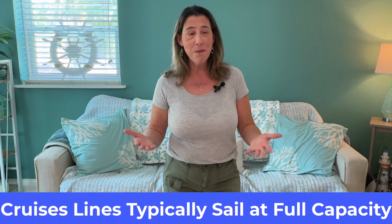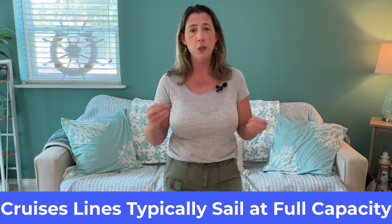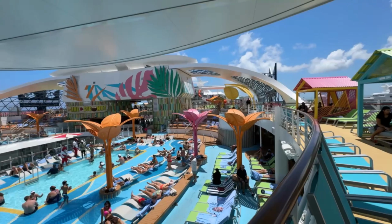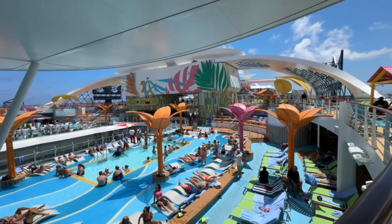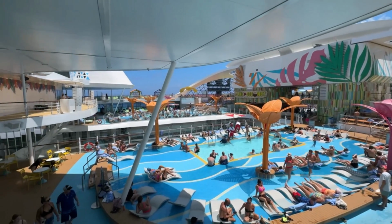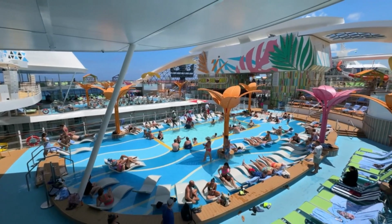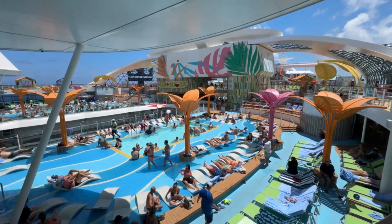Now, hold on. If you are going in the peak season, like summertime, it's probably not going to happen. These cruise lines tend to cruise at full capacity. I was just on Utopia of the Seas, and let me tell you, you're probably not going to get that in peak season, because Royal Caribbean is trying to make sure they are sailing at max capacity on a lot of these cruises.